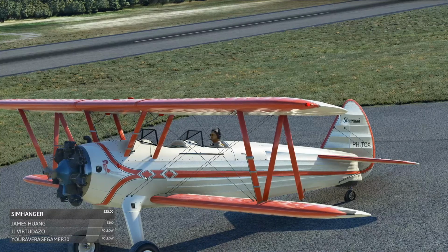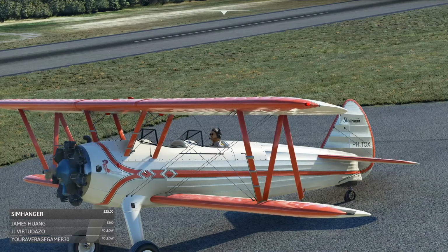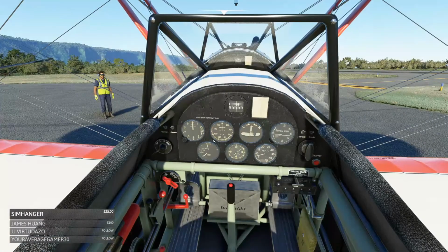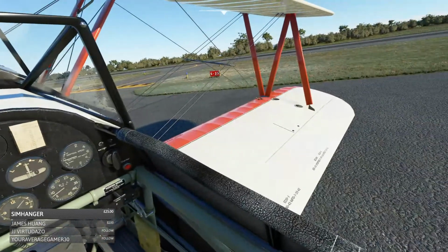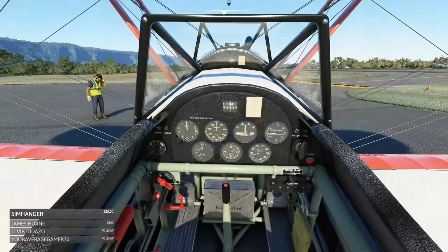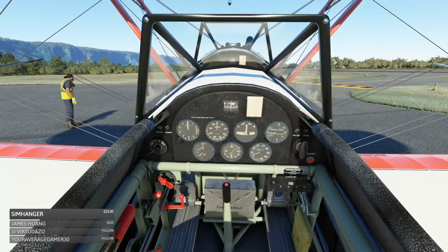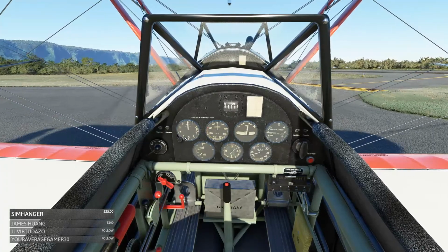Dougal says, I bought this puppy and love it. Yeah, it is a fun aircraft to fly. And yeah, let's go ahead and give it a shot here. So we're going to taxi to the runway. Not sure, we'll take runway 5. All right, let's release the parking brake, and we are on our way now.